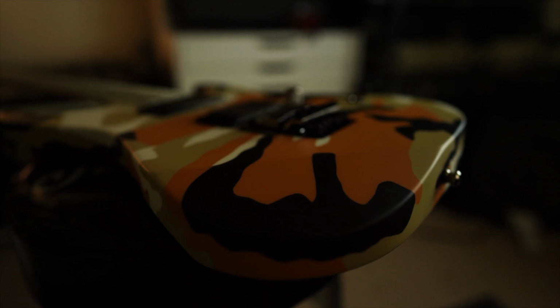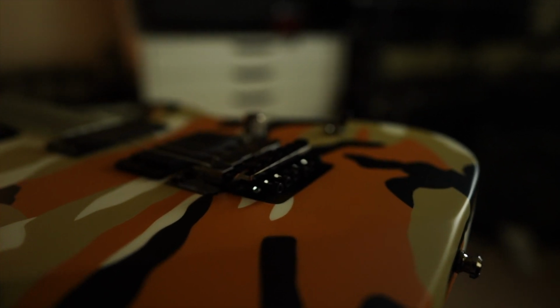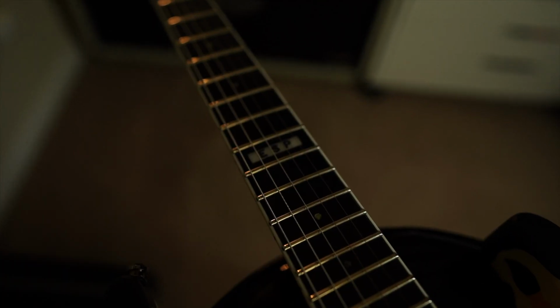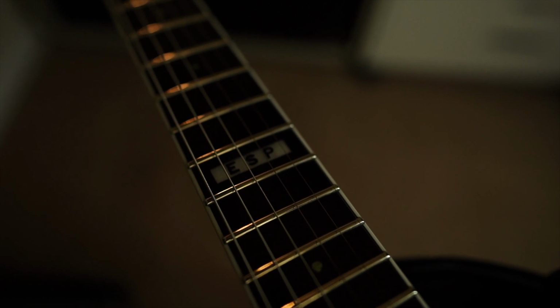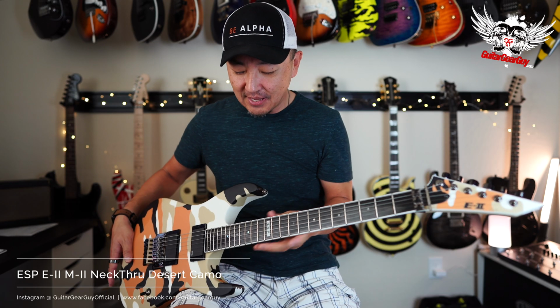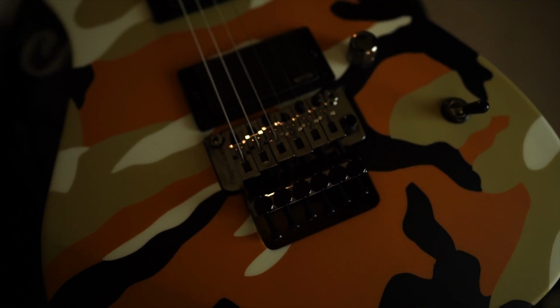The body is alder with the finish that you see right here, which is called Desert Camo. A 3-piece maple neck, that is what is said on the spec sheet. I cannot tell because I've got the finish on the back. It's topped with a beautiful, shiny, glossy ebony fretboard, and we have a tasty binding on the neck and the headstock. We got Gotoh locking tuners on the back, and then an original Floyd Rose floating tremolo.